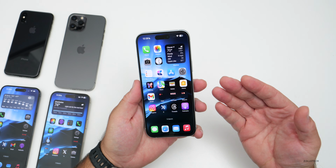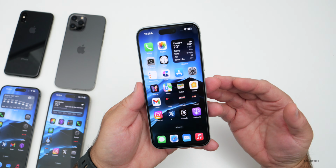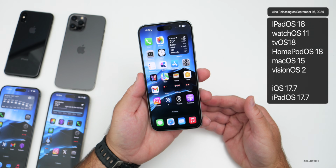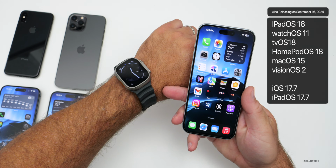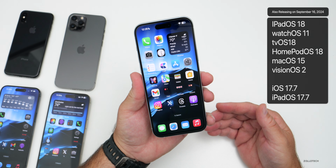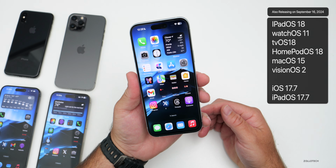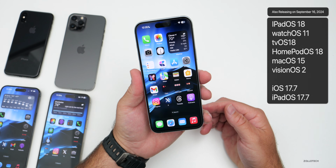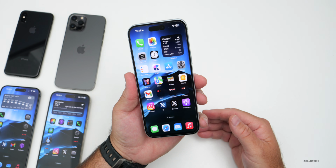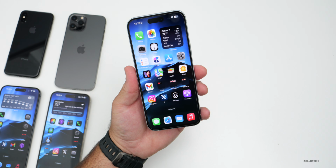Now, if you're on an iOS 18 beta or iOS 18.1 betas, I'll talk about what you need to do later toward the end of the video. But this is releasing alongside many other updates with iPadOS 18, watchOS 11, tvOS 18, HomePodOS 18, macOS 15, and visionOS 2.0. Apple is also giving you the option to stay on iOS 17 with a release of iOS 17.7 and iPadOS 17.7. So if you don't want to upgrade to iOS 18, you don't have to. You can wait for them maybe to update it a little bit more, maybe work out some additional bugs, but it is pretty stable to begin with.